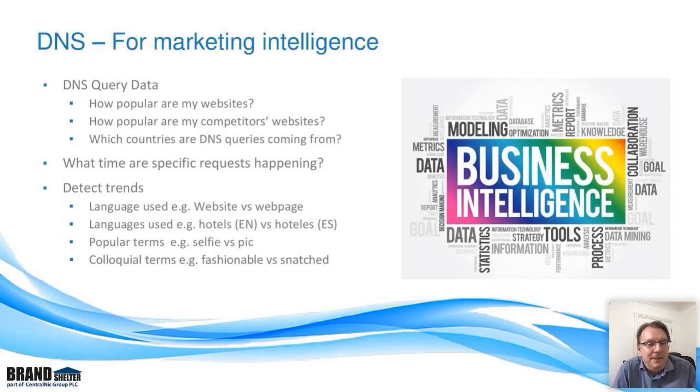You can also take a look at popular terms. So language is a constantly changing thing. How many people now just use the word selfie in place of using the word pic, for example? These are the sorts of trends that you can use to then start to register domain names that will also perform better from those DNS queries. And finally, as I said, language is changing, and it's also very colloquial. It's less formal than it used to be, and so we start to use colloquial terms on the internet. So, for example, instead of the word fashionable, my teenage daughter would probably have used the word snatch. Okay, so these are trends in language that again can give us a little bit of an edge when it comes to increasing the traffic that lands upon your websites.